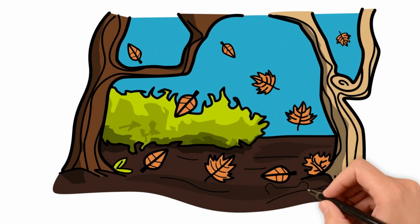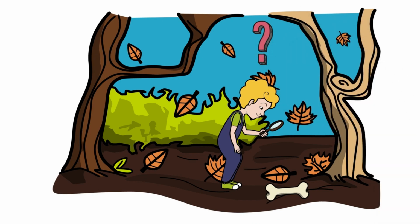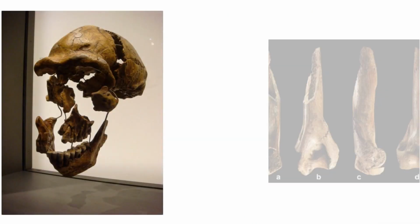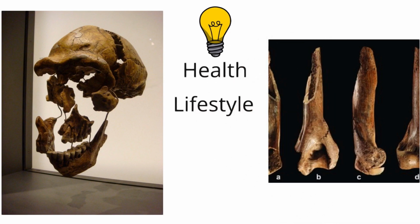Once a fossil has been uncovered and identified, we can learn a great deal about the specific organism based solely on the bone shape. While some of the fossils found seem fragmented and incomplete, they do provide a lot of valuable insights. For instance, they can teach us a lot about the organism's health, lifestyle, and biological sex. Take the skull, for example.